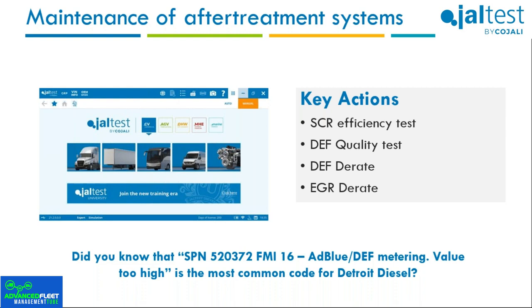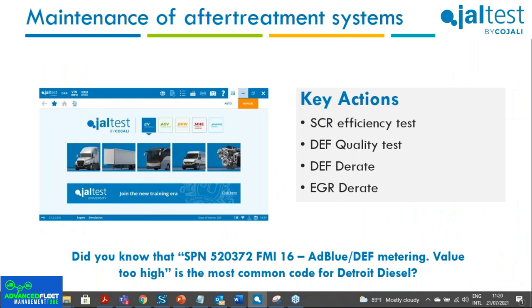So now I'm going to connect to the software to show you those capabilities in Jaltest. Okay, so let me go back. Let me go to the software one second. All right.